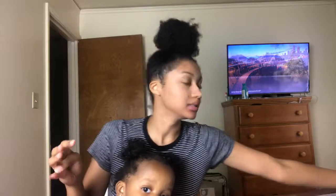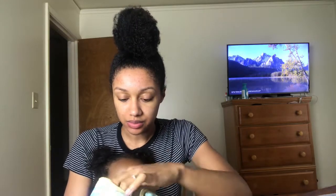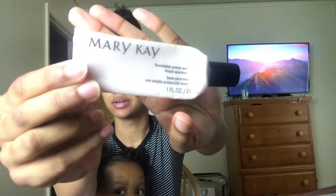Alright, next step is primer. I don't know, my voice is shaky. So I use, where is it? It's the Mary Kay primer. Lately I've been buying a lot of Mary Kay products, so they're actually pretty good. So this is what I've been using. It's basically running out, but yeah.